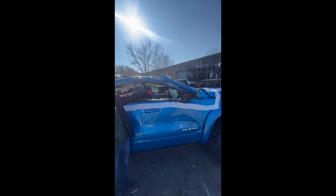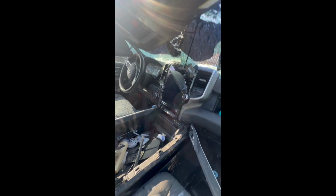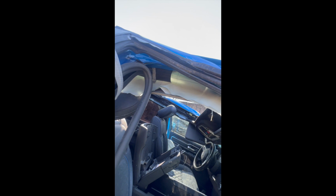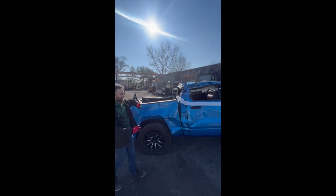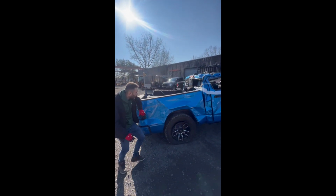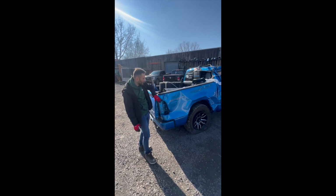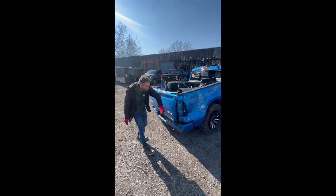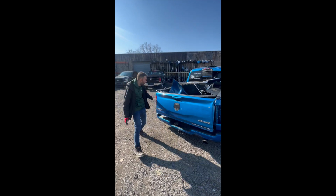It has a huge screen inside, a nice interior with leather seats, also in perfect shape. Maybe a little bit of paint there, here, everywhere. Almost brand new bed. We might just take it out on this side and put the new one. We have a missing tail light, but it's not a big deal. At least we have one here.